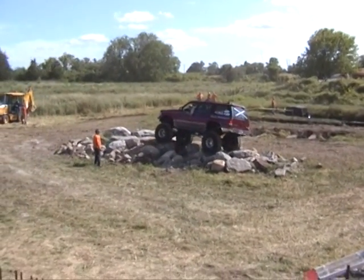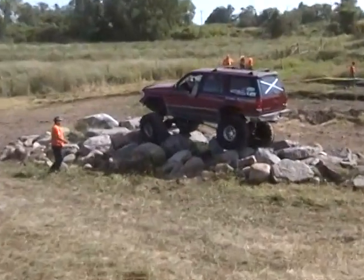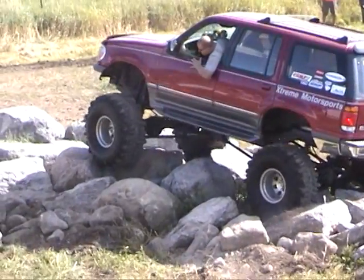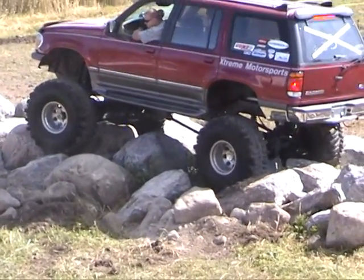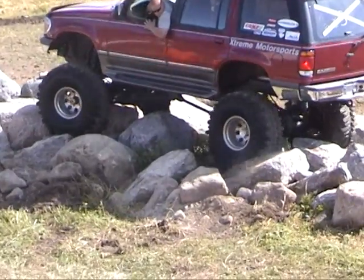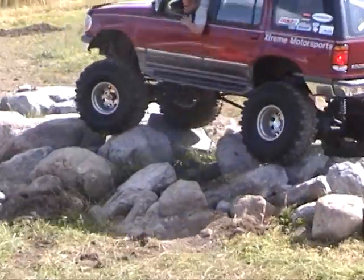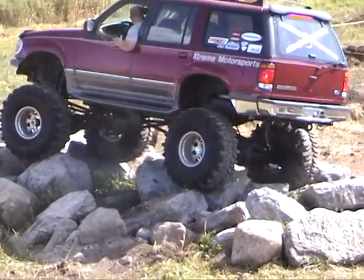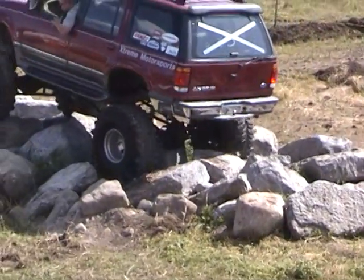Jamie Hepburn and Craig Martin of Baltimore. They're in a '91 S10 Blazer. It's got 39-inch Boggers, 406 Chevy in it. Rear axle solid. Al over here on the rocks.